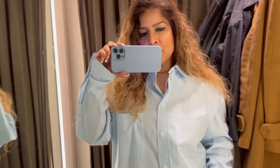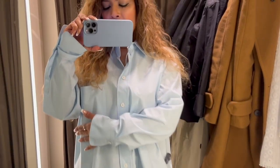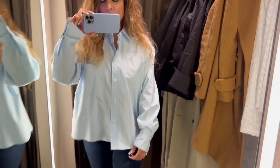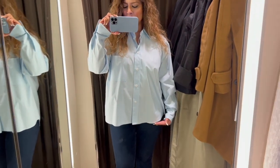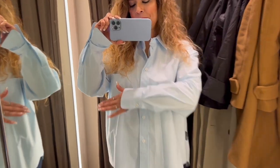Right, this is what Zara call their cotton poplin basics in a shirt. It's actually very lovely in colour, but I'd say if you like boxy shirts, this is going to be up your street. But for me, I wouldn't mind if it was a little bit longer. So it sort of cuts on the widest part of my hips, but I quite like the colour. I don't think I will get this one.